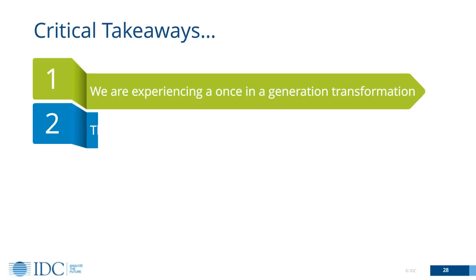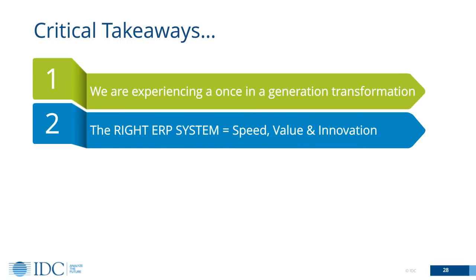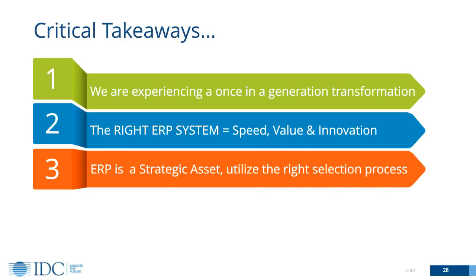Second, the right ERP system is speed, value, and innovation. But part of that is because it's SaaS and cloud enabled. It's allowing you to be more innovative, it's bringing the right aspects to the table, and it's allowing you to change as a company. Third, ERP is the strategic asset.